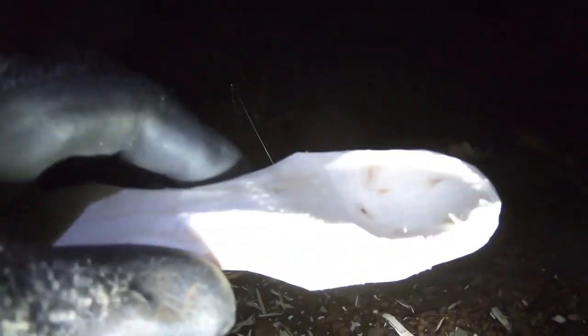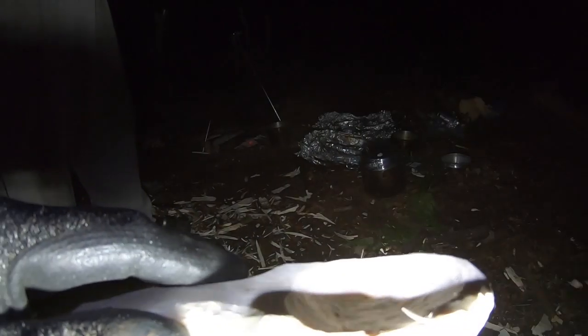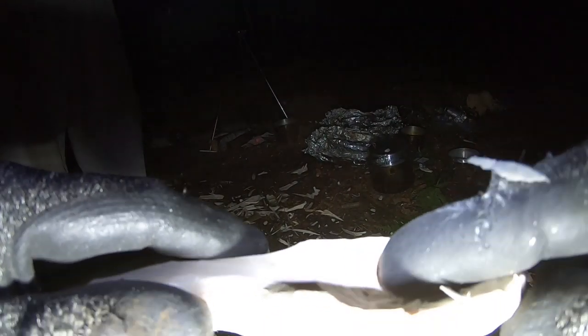Let's put me camera here. Sorry about this camera action. So let's cover half of that up and see if it works. Oh, you can't really see it. Well, you can. There. You got the spoon bit here. It's a little bit. It's not even the shape.